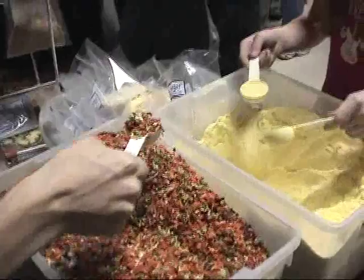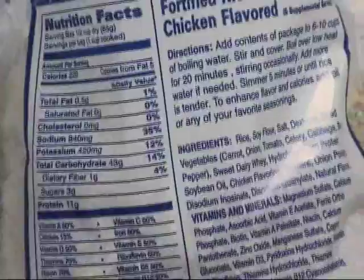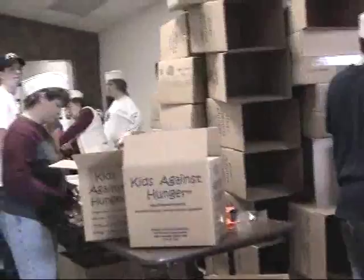Tell us the process that goes on here. Well, first of all, we put the food in the buckets, and then the people package them by getting in a circle, and they each individually put in the soy, the vegetables, the chicken fat and vitamins, and the rice. And then that is sent to the scales, which they weigh it, so it's an exact amount. And then after that, they seal it, and then they box it, and then it gets shipped out to the hungry kids.